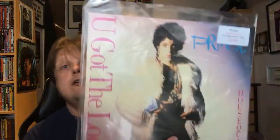And then the Prince bits he got in, it was 4 12 inches, 2 of which I've already got, 2 of which I haven't. I didn't already have You Got the Look, so happy to get that. I think he let me have these for £2 each. They were priced at £2.99. Again, he checked them all, play checked them all.